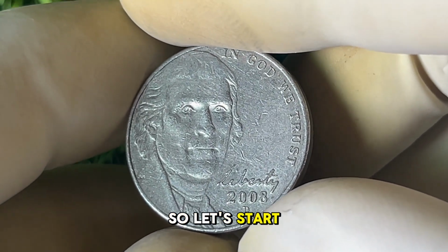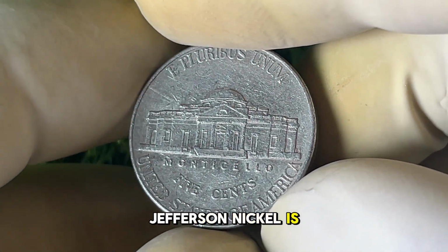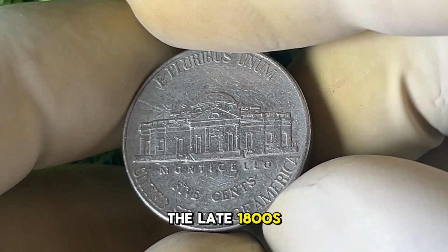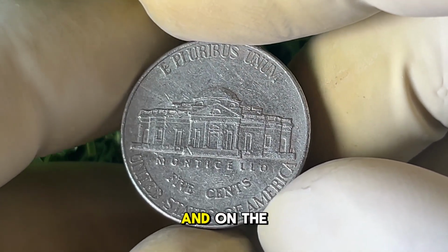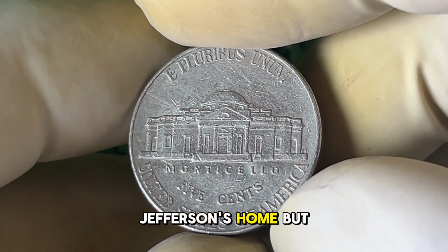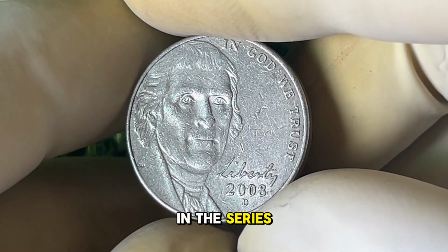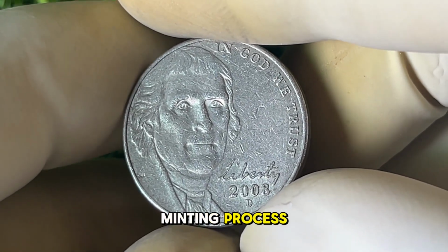So, let's start with the basics. The 2008 D Monticello Jefferson nickel is a part of the United States 5-cent coin series, which has been in circulation since the late 1800s. The coin features a portrait of Thomas Jefferson on the obverse, and on the reverse, you have the famous Monticello building, Jefferson's home. But what sets this specific 2008 D-Mint Mark Monticello nickel apart from other coins in the series? Well, it's all about a rare mistake made during its minting process.